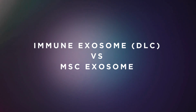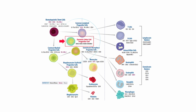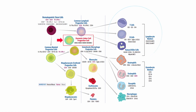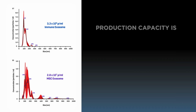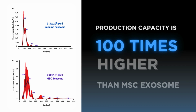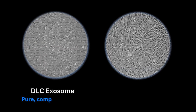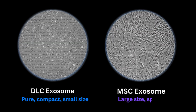How do dynamic linker cells compare to mesenchymal stem cells? Dynamic linker cells can differentiate into T cells, B cells, natural killer cells, neutrophils, and macrophages. Its exosome production capacity is 100 times higher than mesenchymal stem cell exosome. Immune exosome is pure, compact, and small in size, while mesenchymal stem cell exosome is large and sparse.